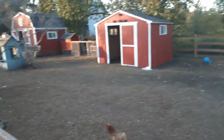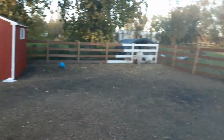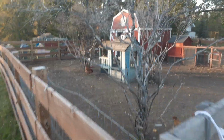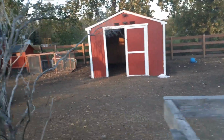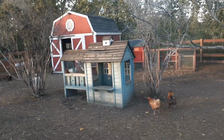So you want to make sure your land is big enough for what you're going to do. We only ever wanted one little horse, a couple of goats, a bunch of chickens, and some rabbits. So our little area here is quite large enough, even though we have quite a bit more space over there if we wanted.